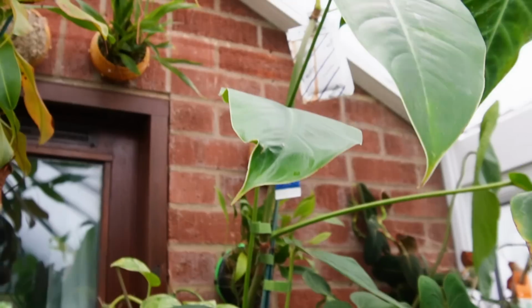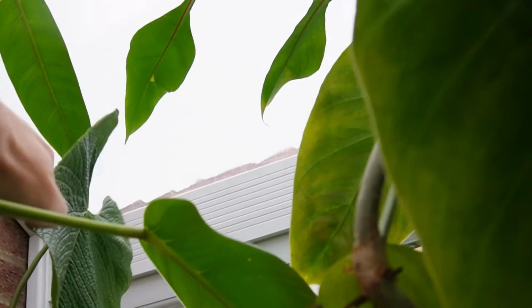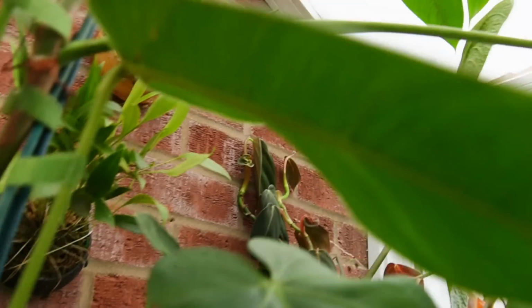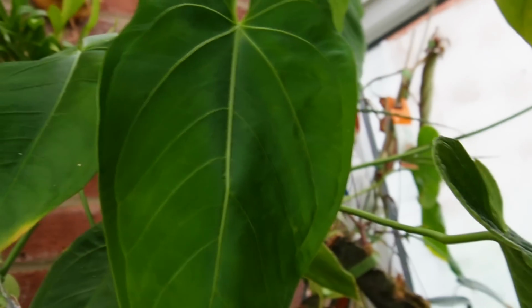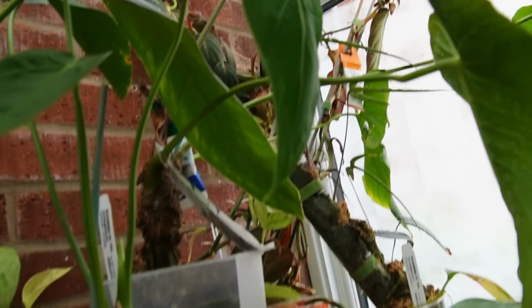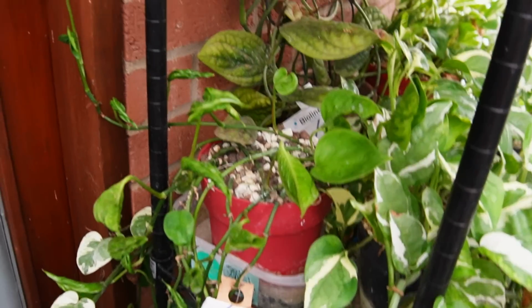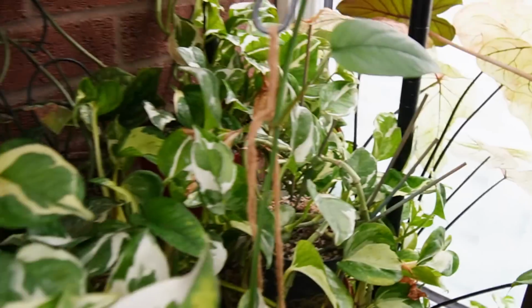So this is the Heleniae there. Let me show you the Anthurium criticum, I think it's called. Right behind there you can see the Gigas, the Waterburyanum, I think that one is. My Cuticuense somewhere in there as well. What else? So you can see all the different Epipremnums. This is the Shangri-La, this is the Enjoy, that is the Manjula.